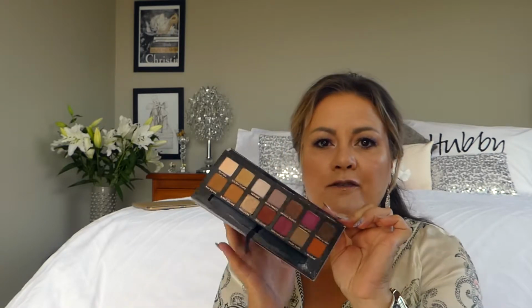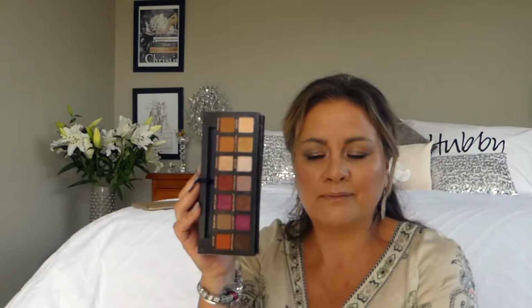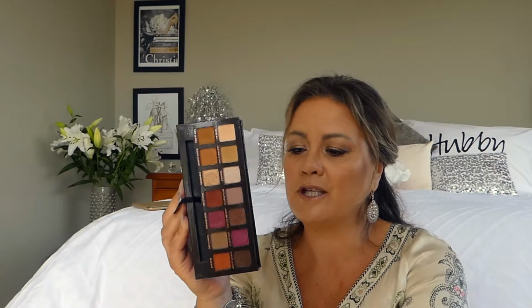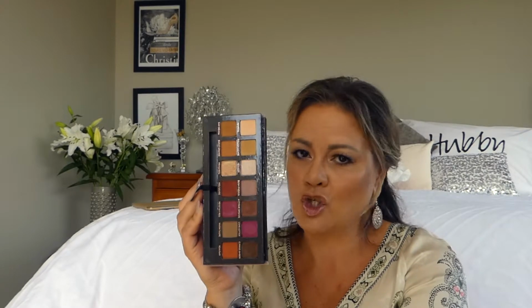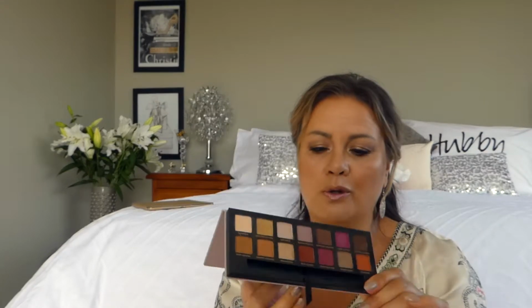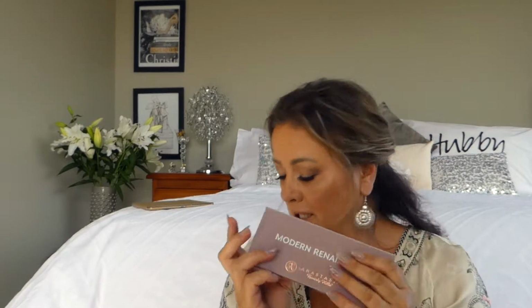But this is a very warm palette, very popular. It was in every YouTube guru that I watch when they put their 2016 favourites up for the year. I don't think anyone did not have this palette in their list of favourites. So that is the Modern Renaissance palette, and I highly recommend getting that if you love your warm colours.